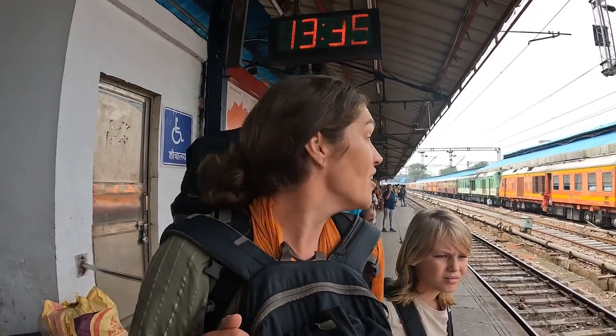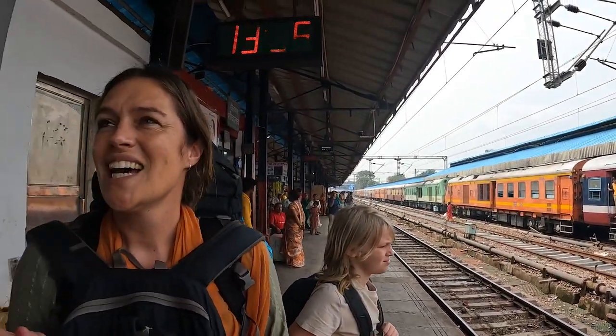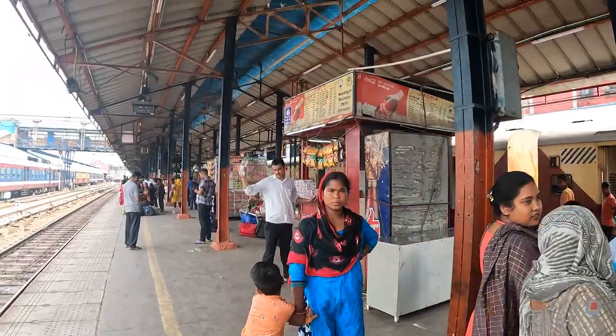Was the announcement on the loudspeaker that our train number 14646, the Shalimar Express to Jaisalmer, via Jaipur and Jodhpur, is arriving now at platform 5. So which way do you reckon it's gonna come, guys? I have no idea. So we're gonna find carriage 7. We think we're in the middle of platform 5. We're standing, oh look, and now it says S3.